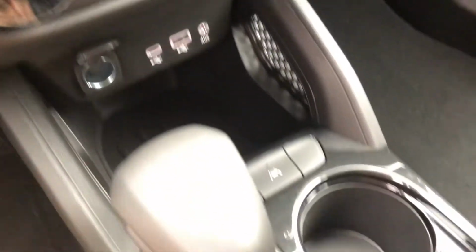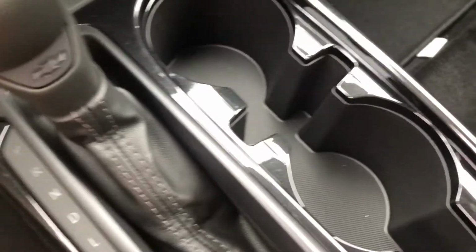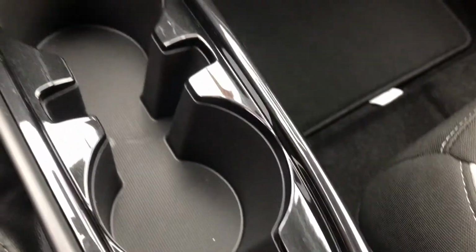We have our black shift knob. It looks really nice, and we have this glossy black trim as well found throughout the interior.